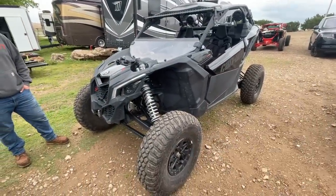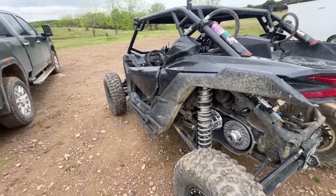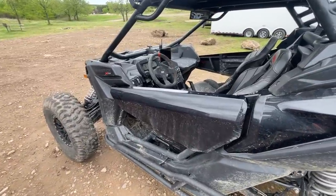They're doing some poker run thing. I'll take some video of that, explore some areas around here. This thing, like I said, just doing racing. And then once we leave here, we'll dune this thing and it'll be a great time.